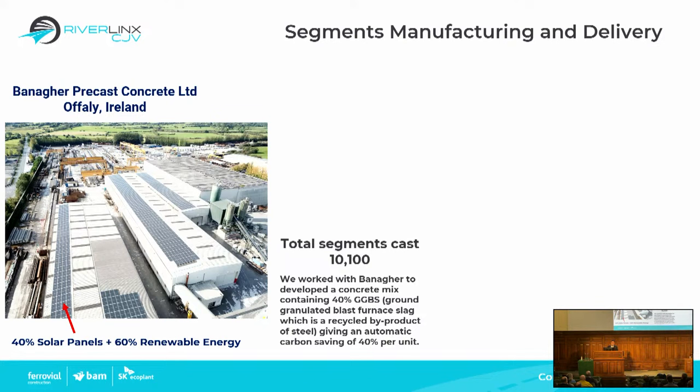We worked with Banaha to develop a concrete mix containing 40% GGBS, which is a recycled byproduct of steel, giving an automatic carbon reduction of 40% per unit. So that's really good. And they also use green energy. They use 40% solar panel and 60% renewable energy to cast these segments. So they do pretty good work.